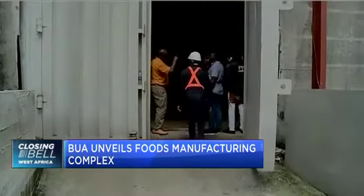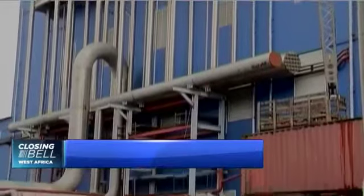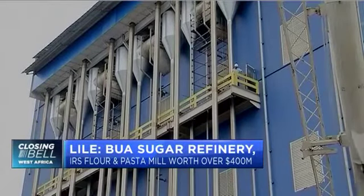The power plants, we have 3 sources of power here. We have the turbine, which is 10 megawatts. We have the gas generators, which is 12 megawatts. And then we have the diesel generators, which gives us 2 megawatts. That will give you a combined capacity of 24 megawatts. So we're talking power plant, sugar plant, flour plant. It does look like a self-sufficient village within a country on its own.